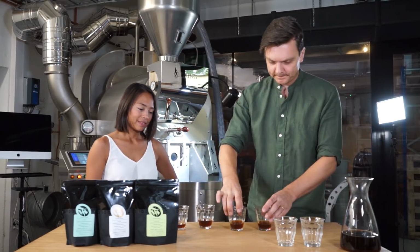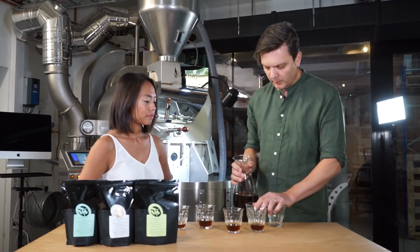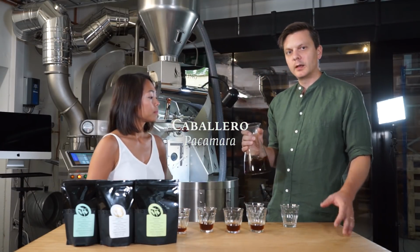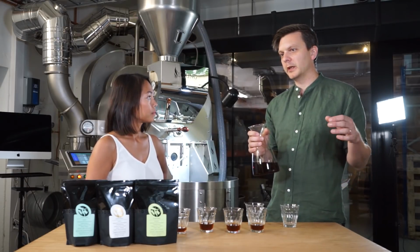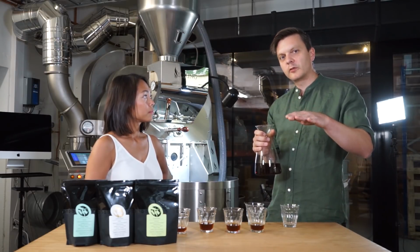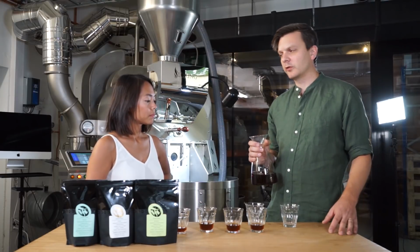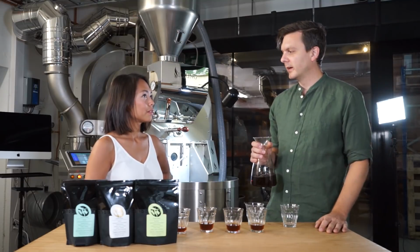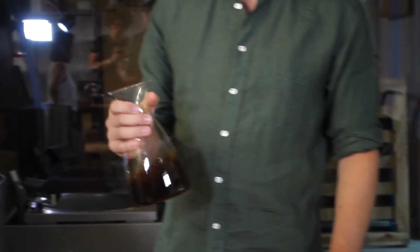And then the last one, being a Pacamara, more commonly grown in El Salvador, where it was developed. It's a hybrid between Pacas and Maragogipe. So Pacas being a Bourbon mutation, a short dwarf mutation of Bourbon, and the Maragogipe I think is a Typica mutation, which has large beans, large leaves, large trees, and is quite popular to grow. But the Pacamara is yielding a little bit more, I think.